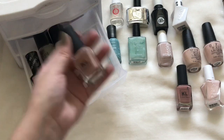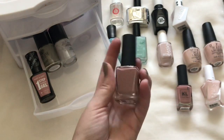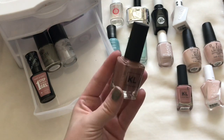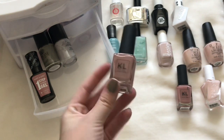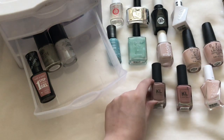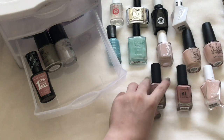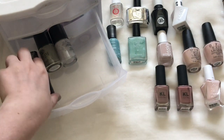Similar to that is another KL Polish shade. This one is Aquarius, and this is just a little bit of a darker, browner, nude pink color, and I've worn this so much. This might be my most worn nail polish. I really have used the crap out of this, and I love these. These are ones that I can wear, all three of these really are ones that I can get away with wearing for like 3 or 4 weeks on my nails without chipping, so I love those.